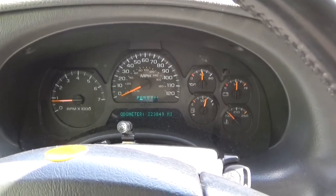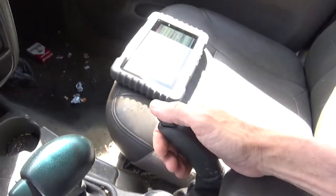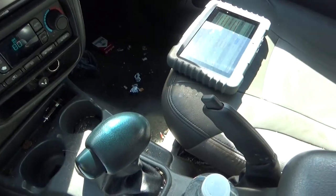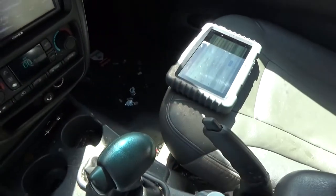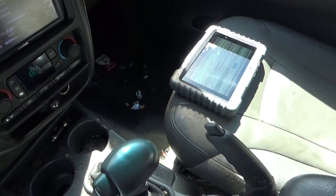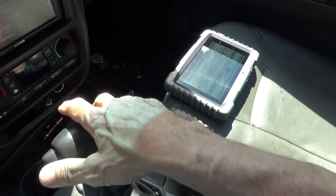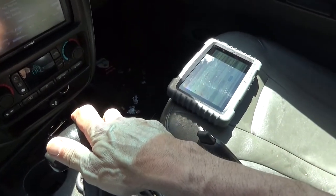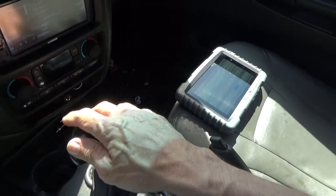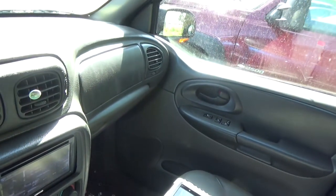Alrighty, let's go see if this parking brake works. Whoa, that doesn't work. Well, definitely out of adjustment. Let's see if this even holds at all. Almost enough to hold the vehicle still at an idle. Put it in reverse. It holds. Give it gas, it holds. But it doesn't hold in drive.